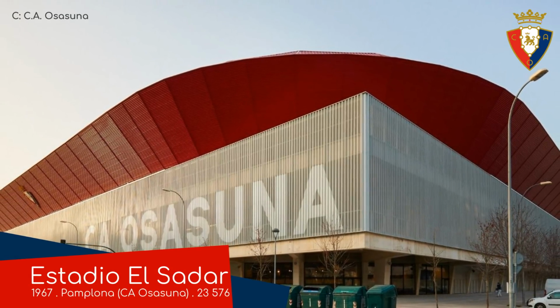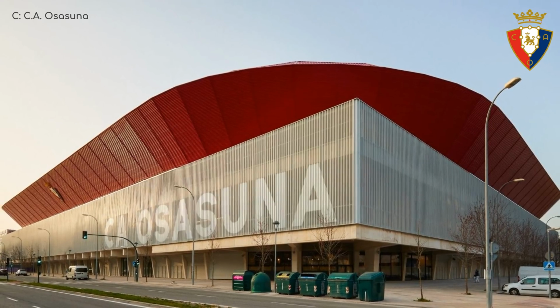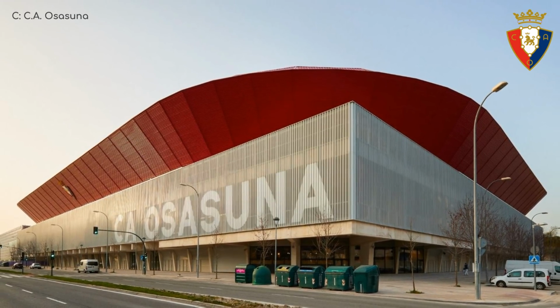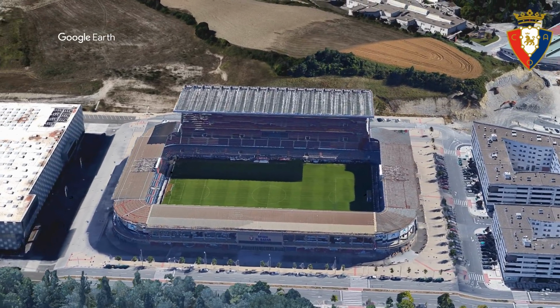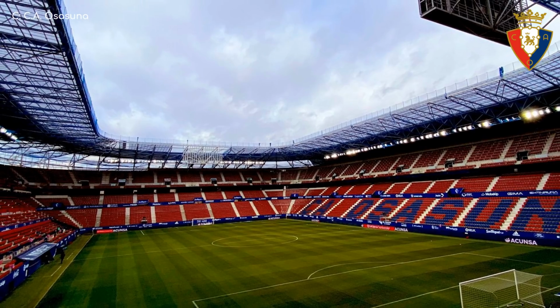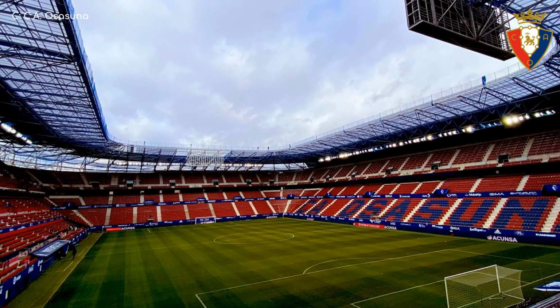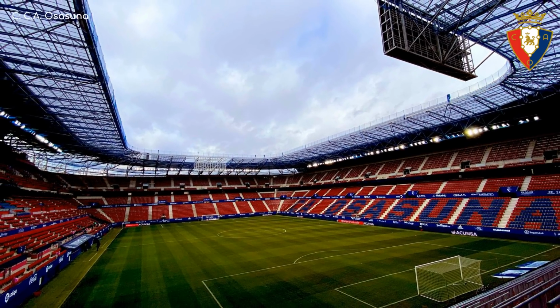Estadio El Sadar. It's fresh off a major expansion and renovation that was completed just last year. If you compare the current stadium to what it used to look like, you can see that the main stand has stayed roughly the same, but the 3 smaller stands have been raised to its level more or less. It looked perfectly fine beforehand, but it's looking incredible now. Well done.